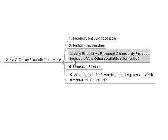Okay, so another way to come up with a hook is why should my prospect choose my product instead of any other available alternative? This is your unique selling position. This is all you really need for your hook. If you have no interesting incongruent juxtaposition, the instant gratification is a very specific answer to this question, and it's my favorite, most powerful one. That's why I created it by itself as its own step.